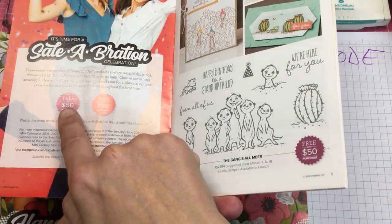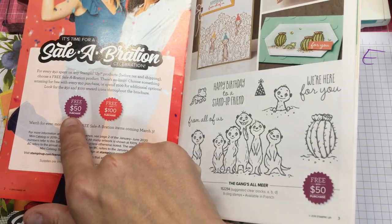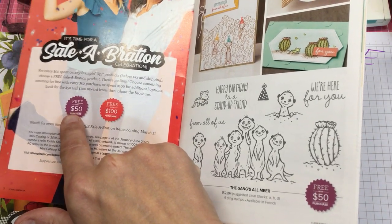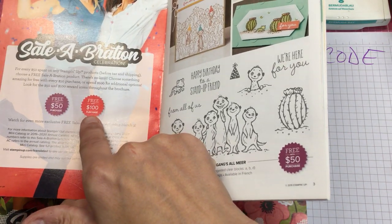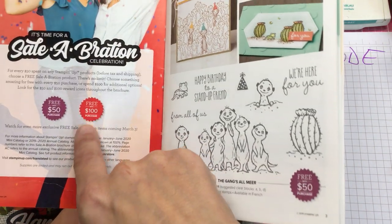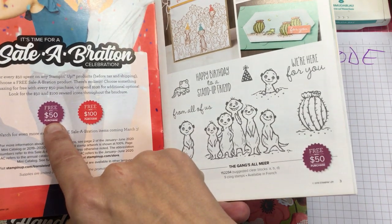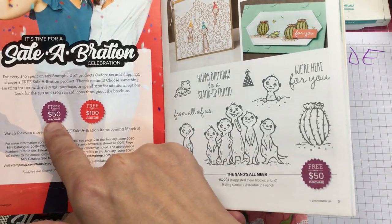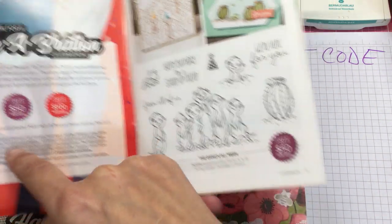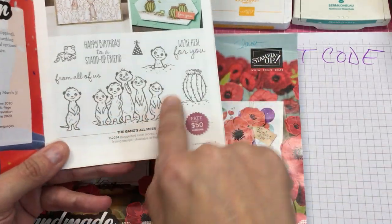They have these little icons in here. They're two different colors. So when you purchase $50, you get to pick out a free item that has this little icon. And if you purchase $100, then you can pick from the icons that have this Poppy Parade color. So this one's kind of purplish. I don't know if it's more like Blackberry Bliss color. So this was my first one. This is the first one I got because it's so cute.